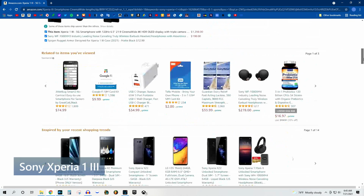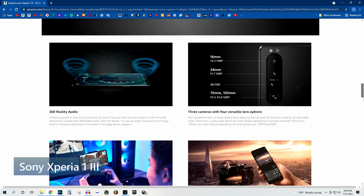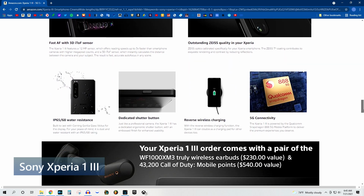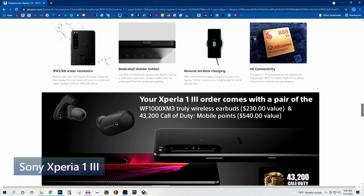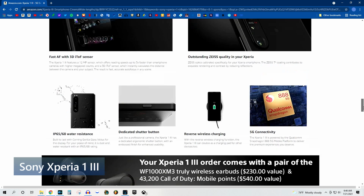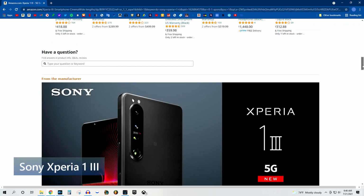So it is running a near stock version of Android, Android 11, the Snapdragon 888 and Adreno 660. So it is going to be, of course, a flagship phone, so it's going to be extremely powerful when it comes to gaming and performance in general. You also have micro SD support, 256 gigs of internal storage and 12 gigs of RAM on the base model. Stereo speakers are on board. Headphone jack is on board, which is very rare for a flagship phone as well.